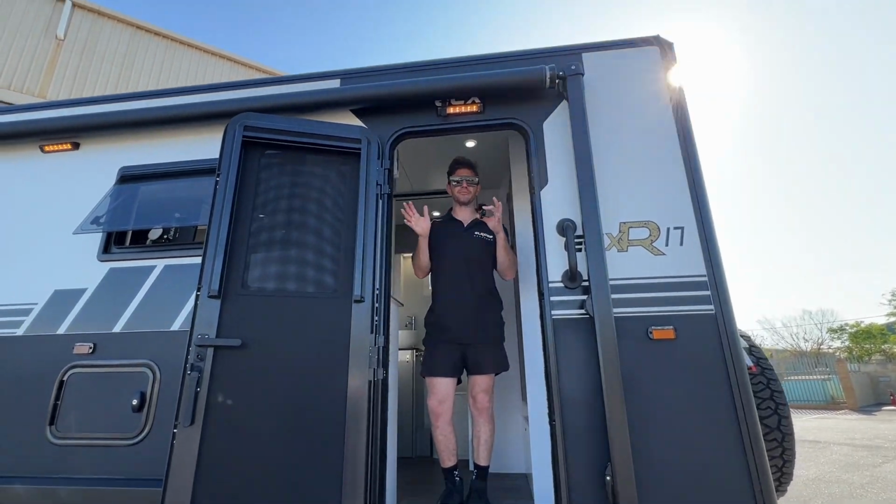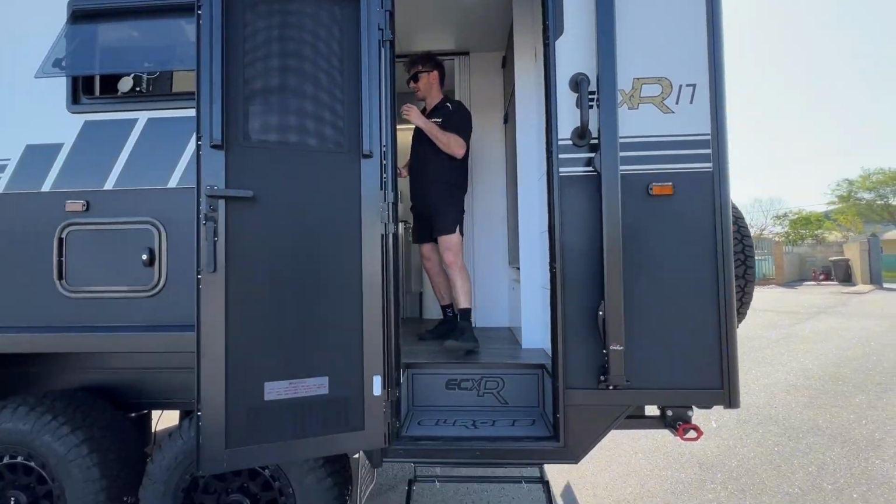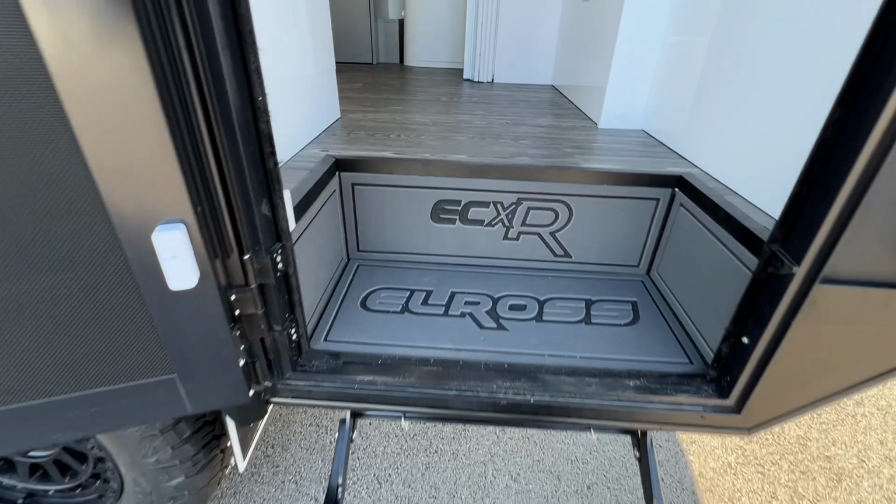Okay, so that wraps up the outside tour, so we'll now step on the inside and take a look through the interior of this lovely van.